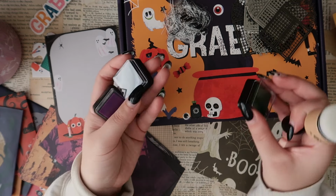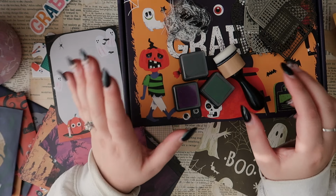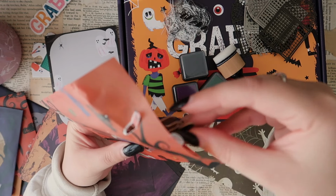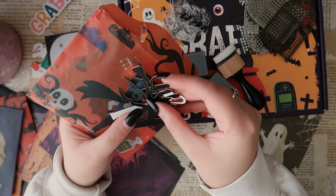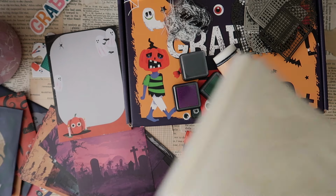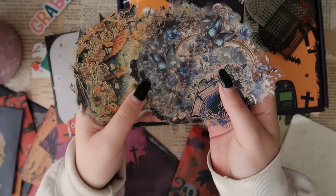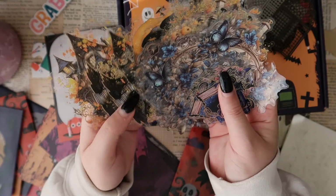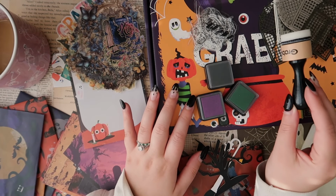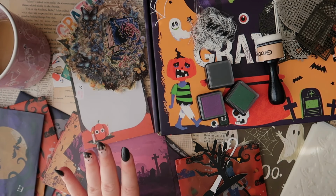I also love that they gave a whole bunch of ink because, like I said, I really don't have any, and most people don't just have ink lying around, so I think that's very helpful for them to consider. These 3D stickers, definitely one of my favorites. I am looking forward to using those. And then of course the stencils. Pretty much all of these gilded stickers are just so, so beautiful. So my camera battery died, so if the angle is different, just ignore that. But these are hands down my favorite items from this box, so I am very, very excited.